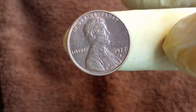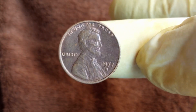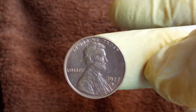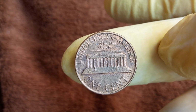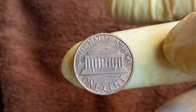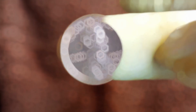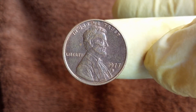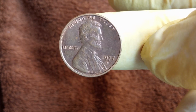Part 12. The copper factor and future value. Because these pennies are made of copper, they already have intrinsic value above 1 cent. With copper prices rising, collectors are holding onto pre-1982 pennies as an investment. The 1977 D is part of that valuable era. As more collectors enter the market, especially online, the value of pristine and error coins continues to climb, and experts predict even more growth ahead.